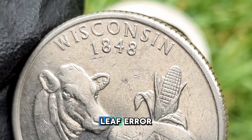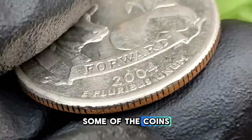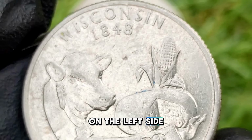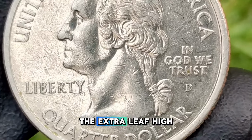Discovery of the extra leaf error. Shortly after the release of the Wisconsin State Quarter, collectors began to notice something unusual about some of the coins. In December 2004, it was reported that certain quarters appeared to have an extra leaf on the left side of the coin's ear. This discovery led to the identification of 2 distinct variations of the error, the extra leaf high and the extra leaf low.